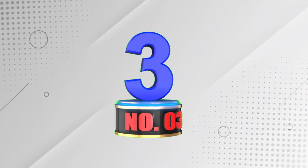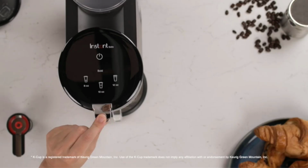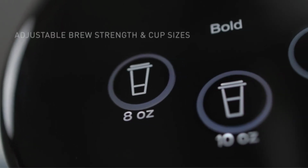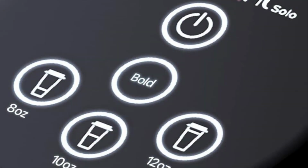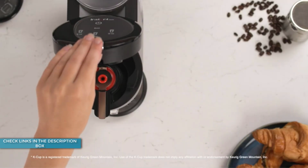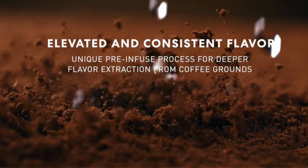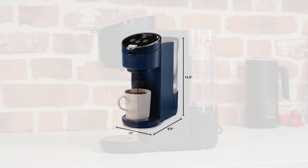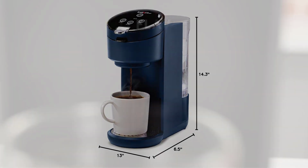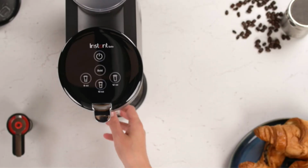Number 3. Instant Pot Solo Single Serve Coffee Maker. The Instant Pot Solo Single Serve Coffee Maker, from the makers of Instant Pot, is a versatile and convenient addition to any coffee lover's kitchen. This K-Cup Pod-compatible coffee brewer allows you to brew 8 to 12 Oz of coffee with the option for a bold setting. The 40 Oz water reservoir ensures you can make multiple cups before needing to refill. Plus, the included reusable coffee pod is an eco-friendly alternative to disposable pods. With its sleek navy design and easy-to-use features, this coffee maker is perfect for busy mornings or relaxing afternoons.